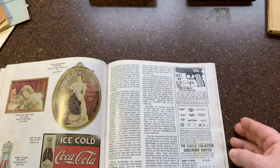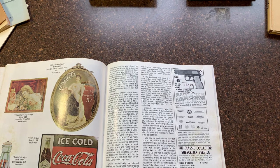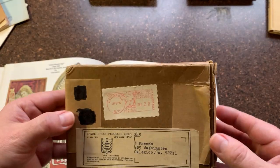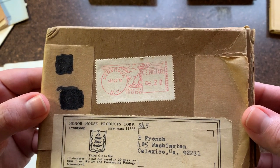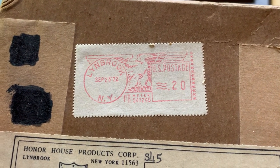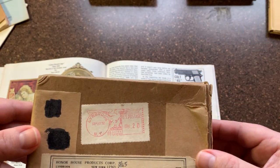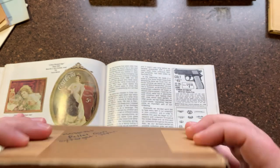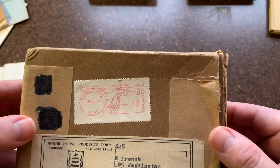So I didn't order it because I don't think I was born when this magazine came out, but I do have one. Where is it at? Here we go. All right, somebody took the plunge. Back in 1972, Lynbrook, U.S. Postage, September 25th, Lynbrook, New York. 35 cents. Okay. And it went to California.